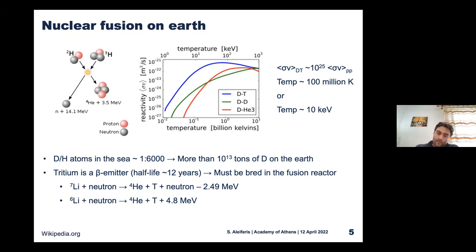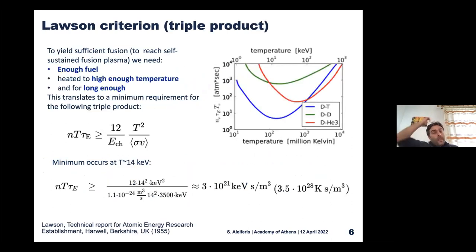However, the reaction that can breed the tritium is basically the reaction between neutrons, which are available from the fusion reactions, and lithium. Lithium is a relatively abundant material. Now, of course, the hope is that in the future, we will be able to do fusion even between deuterium and deuterium. That will simplify a lot the fuel cycle of a fusion plant.